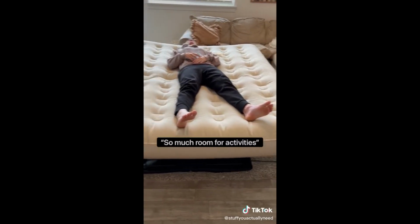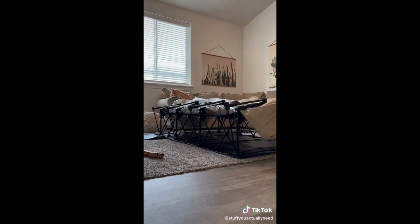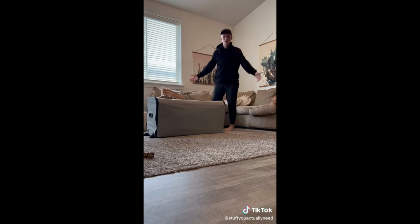So much room for activities. And then I wanted to see how it deflates. Super easy, really fun to just watch it do its thing, and probably the easiest to take down out of all other mattresses because I swear those things never fit in the bags they come in.